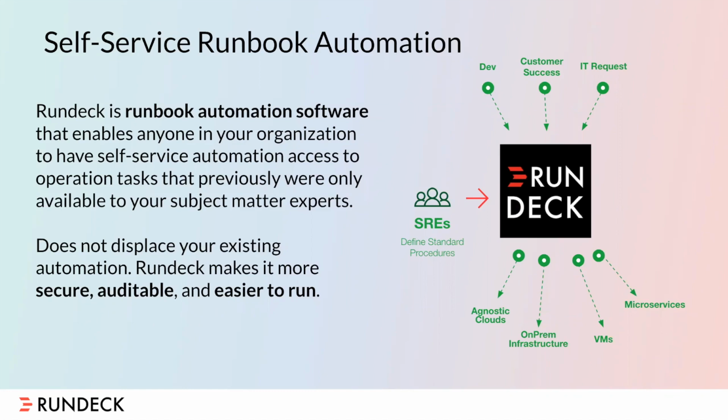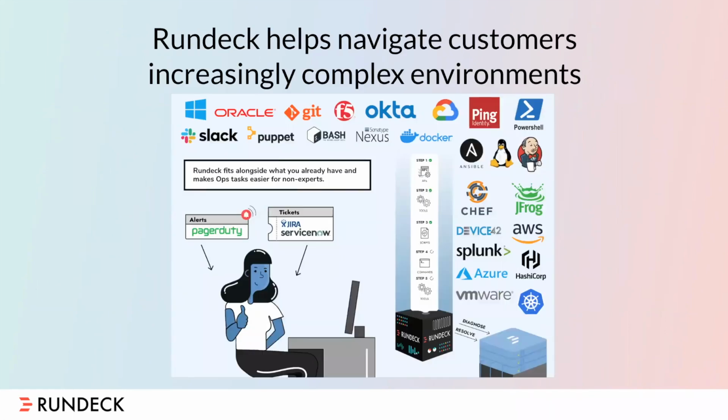So that's really where Rundeck enters into this self-service automation story for those SRE teams, and really helping navigate some of the many environments that we work through. I talked about the tool chain and how widespread it is. When I would go in and talk to the SRE teams, they talk about everything in the tool chain.